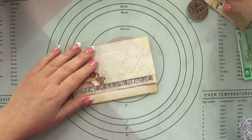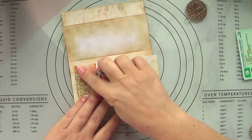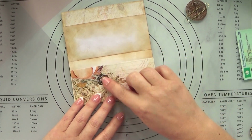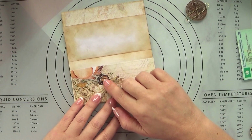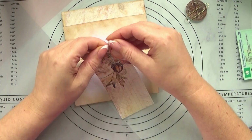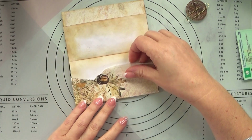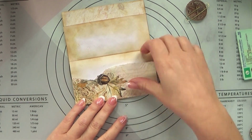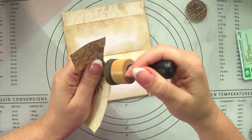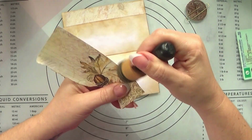And the last piece I want to put down is this one. Now, we don't want the squirrel's butt, for want of a better word, but I would like to maybe keep the acorn. So I'm just going to tear around here. So that's what we have. Yeah, I like that. I'm going to ink the edge of this, and then I'm going to find something to go behind it all the way down.